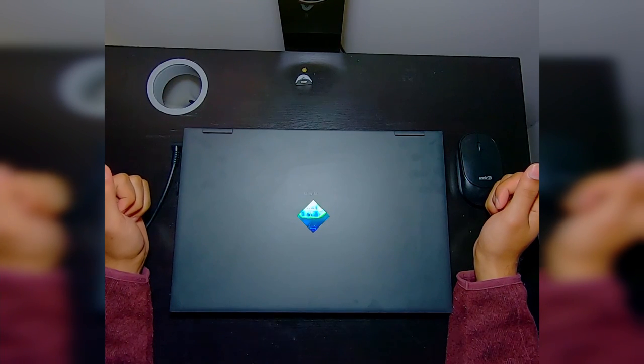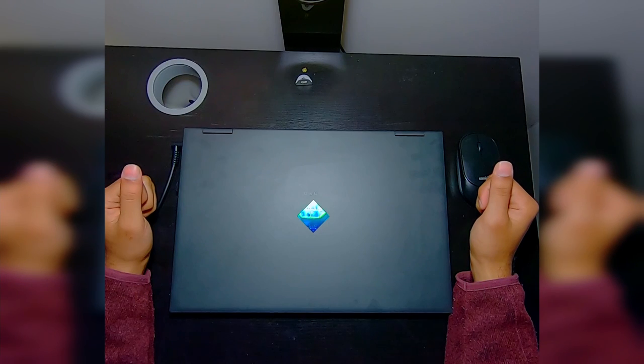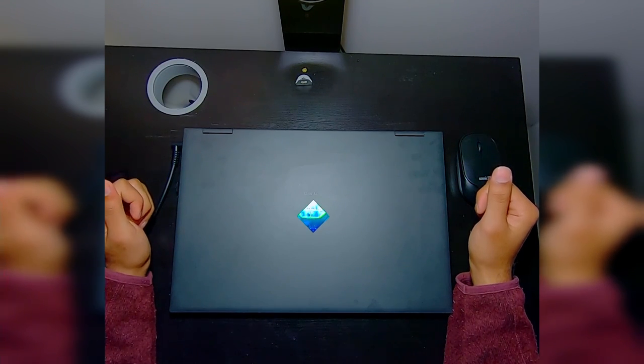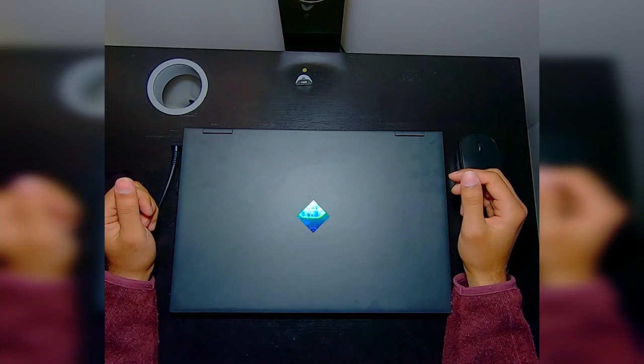The power adapter is 200 watts and it has a 6 cell 70 watt-hour lithium ion battery. For keyboard, it has 4 zones of RGB lighting, which can be controlled using Omen Light Studio. The trackpad is quite big and clicky.